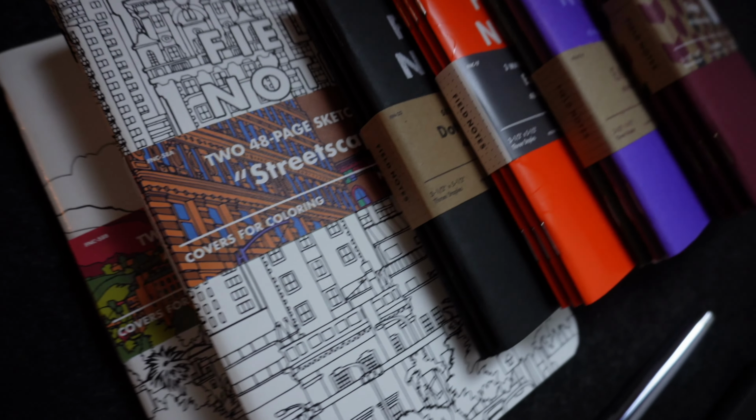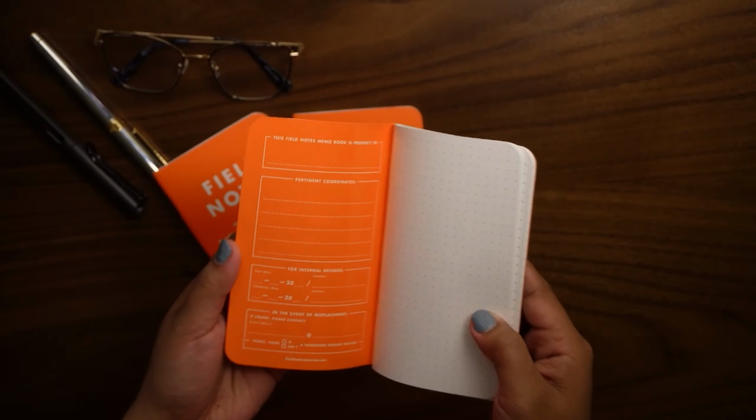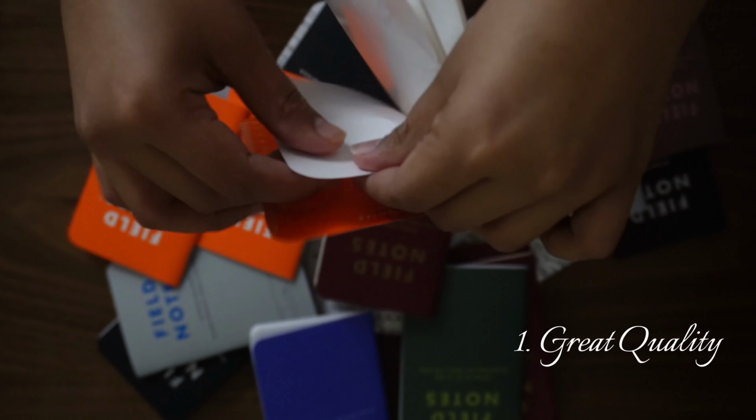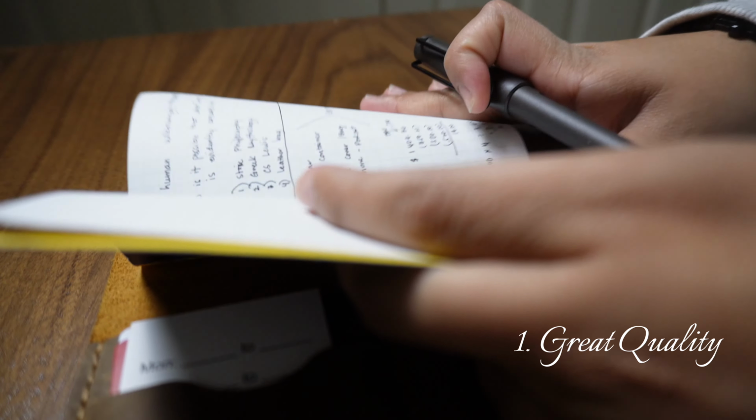So why do I love field notes so much? Here are the 4 reasons why I love them and why you should too. First, the quality. These notebooks are built to last. From waterproof and tear-proof covers to smooth pages, Field Notes ensures durability and style.